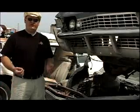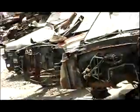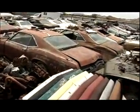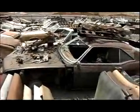Desert Valley is a full-service yard, which means they pull the parts for you. Now, the main advantage of that is that they know how to remove the parts properly without destroying everything else on the car. It's really frustrating to find somebody destroyed an elusive piece of trim just trying to remove a worthless headlight. Everything you see in this yard is for sale, from the smallest piece of trim to an entire lot full of running, driving, complete cars.